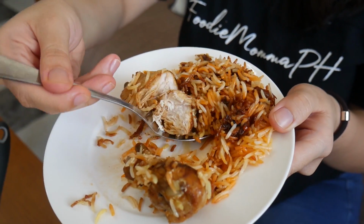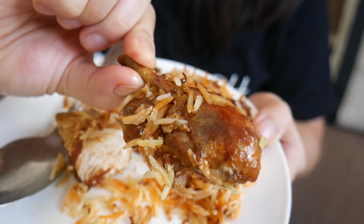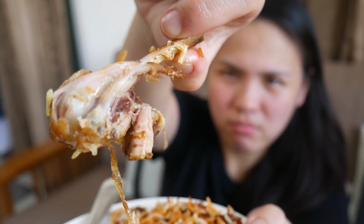So good. Now let's try the chicken breast. Oh man, it's so meaty, so tender, still juicy, and for sure the leg should be as juicy. It just falls off the bone easily. Wow, love the flavor. The rice is the hero. So flavorful.